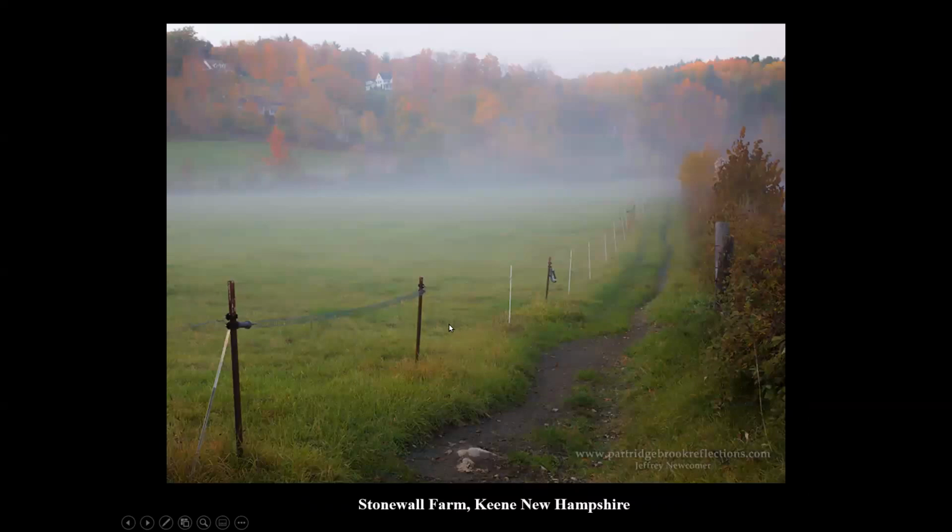And this is Stonewall Farm in Keene, again, looking off on an autumn picture with the fence going off in the distance, getting soft, using these diagonal lines.